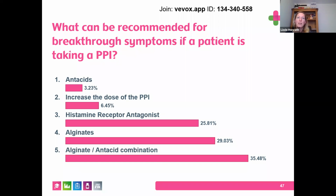So the recommendation is that if somebody is experiencing breakthrough symptoms whilst taking a PPI, to give them alginates to manage these breakthrough symptoms. However, an alginate and antacid combination might also be appropriate. A histamine receptor antagonist in addition, or increasing the dose of the PPI, would have to come from the GP after some careful consideration. It could be the necessary solution, but as a standard first step, the recommendation would be to add an alginate to manage these breakthrough symptoms.